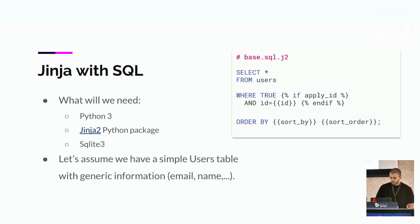For this example, I want you to assume that we have a users table, something pretty simple. It doesn't really matter: email, name, ID. And here on the right side, you can see that we already have our base SQL. So this is our SQL Jinja template. You can see that we're retrieving the users from the users table, and we're using a few operations that Jinja provides.